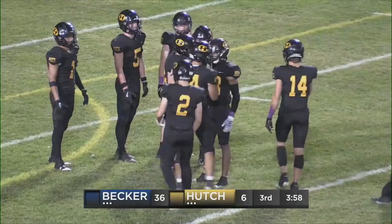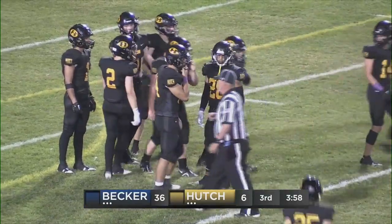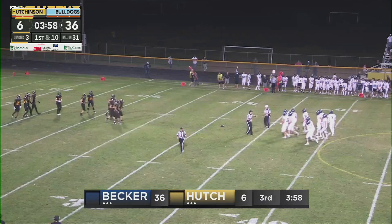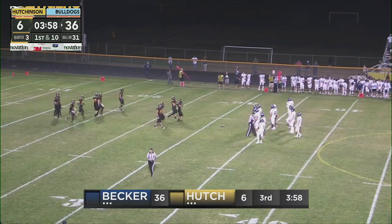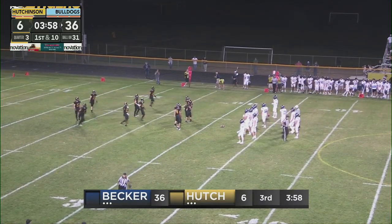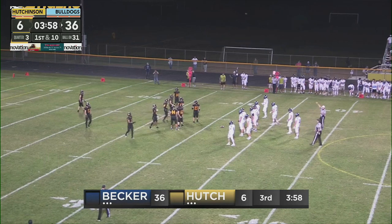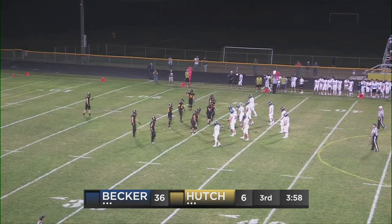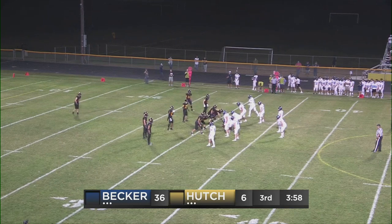How about the turnaround from the first time Becker played ROKKR to the 2nd? You don't see this very often in high school football, but Becker last year shut out ROKKR 20-0 in the first meeting and then lost 30-21 the second time around. You don't often see turnarounds like that in high school football.